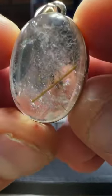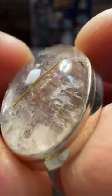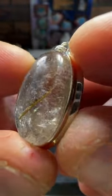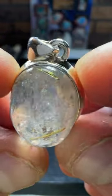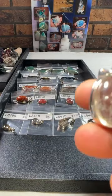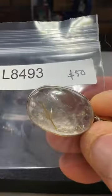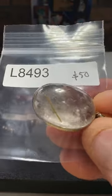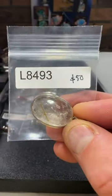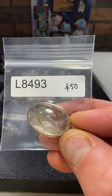All right, rutile. There's a golden rutile. I only got one of these on the table. Nice little golden rutile and rainbows going on in quartz up there. Rutiles. We got some rutiles. This rutile here, $50, but we'll do this rutile for $35 tonight. Golden rutile in with rainbows for $35. That is so beautiful. $84.93. $35.